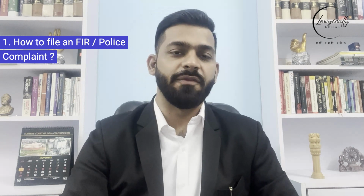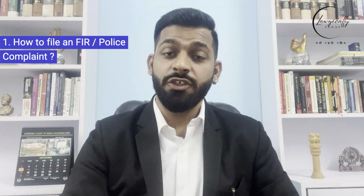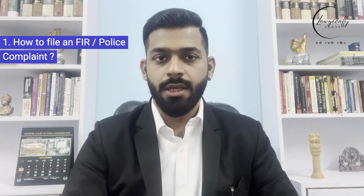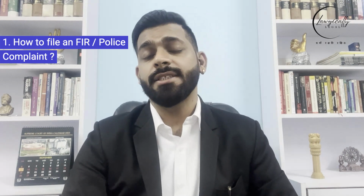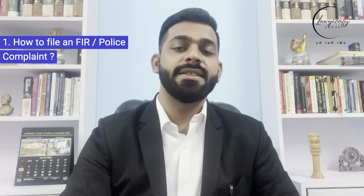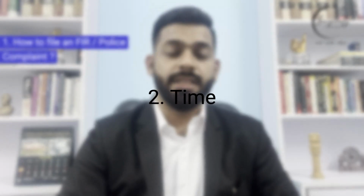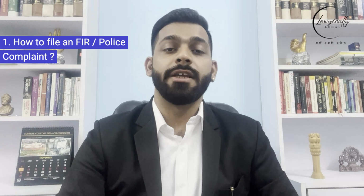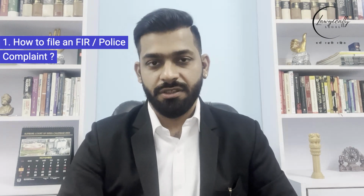So if this way does not work for you, you'll need to register the complaint or the FIR the old way, which is by visiting your nearest police station and make sure that the police station is in the jurisdiction where the incident has occurred. You need to provide all the accurate details. Always remember, when filing your complaint, ensure you provide precise information about the incident, including the date, time, location, and individuals involved. Stay calm and polite and be respectful while dealing with police officers.